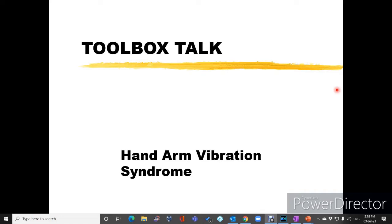So what is HAVS? It's a disorder which affects the blood vessels, nerves and muscles of the hand, wrist and forearm. It can be severely disabling and is better known as vibration white finger. Vibration white finger, as I'm well aware, used to be very predominant in the coal mining industry, when we were using the drills to drill up the shore bolts for the roofing systems, and even drilling into coal faces in the pre-mechanical age.